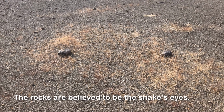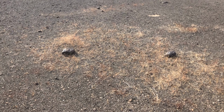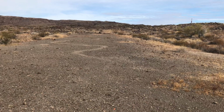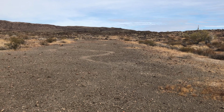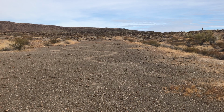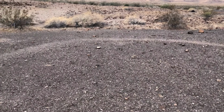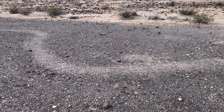Unfortunately, it can be difficult to discern just how old some of these artifacts are, and researchers aren't sure if they're as young as a few hundred years old or as old as several thousand years old. Now, there's no information here for me to go off of, so my assumption would be they'd probably be made by the similar people that made the other geoglyphs in the area of this Colorado Mojave region of the Southwest.